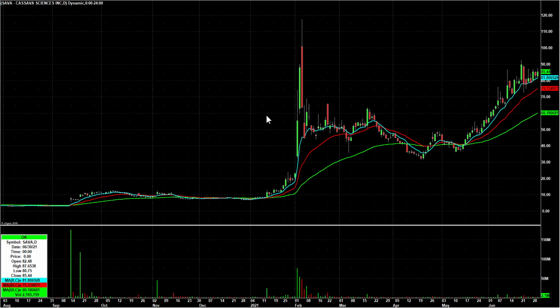Couple more. SAVA, again, not really in play. You had this big rip back here, and you kind of have this 4-month cup and handle forming. And it certainly looks like an interesting chart to me. The most recent high, 92.50, sold off, but then curling up, and you kind of have this little mini cup and handle going.